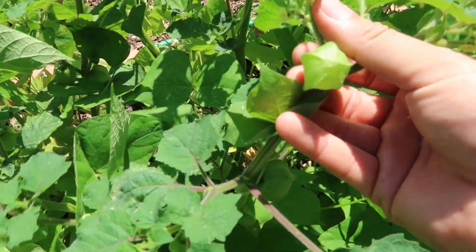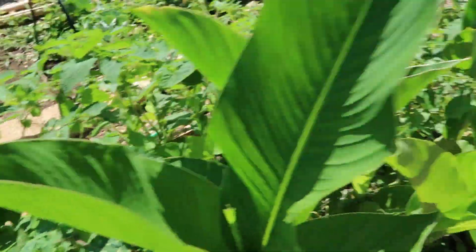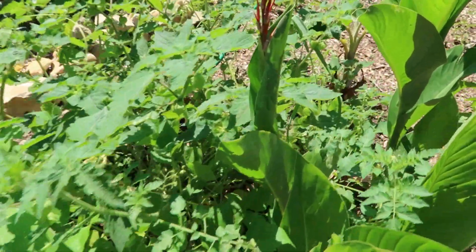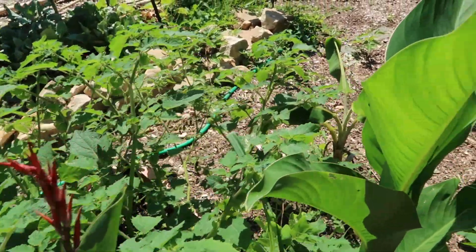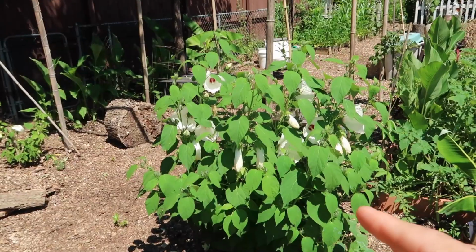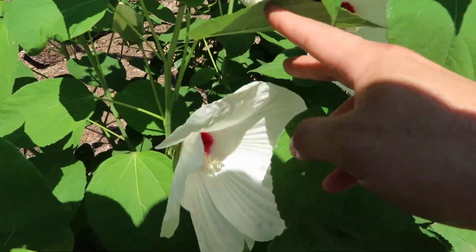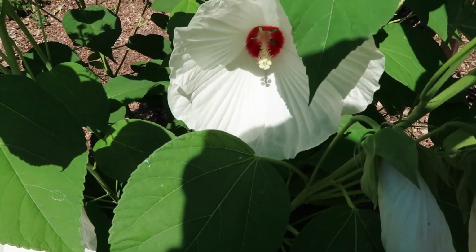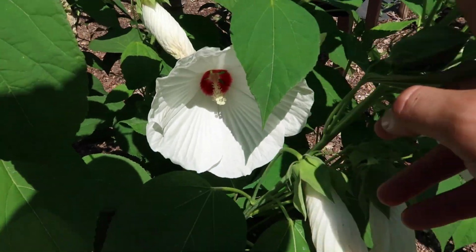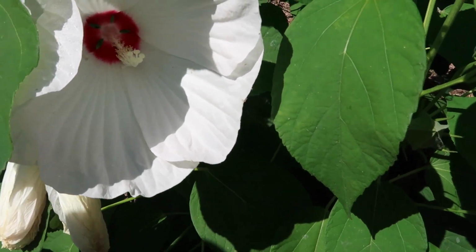These are ground cherries. These are delicious. They're like tomatillos, but sweet. And the canna lilies are starting to put on their flowers. This is going to be very beautiful very soon. And how about my hibiscus that I have growing here? These look beautiful, wide open in the mornings, but then they start closing up as the day progresses. So right now it's about midday, and they're starting to close up, and they are a one-day show.